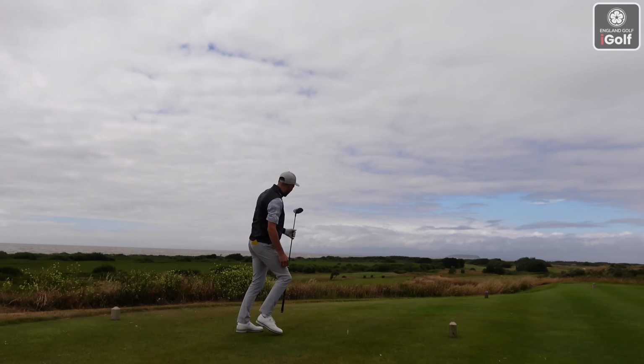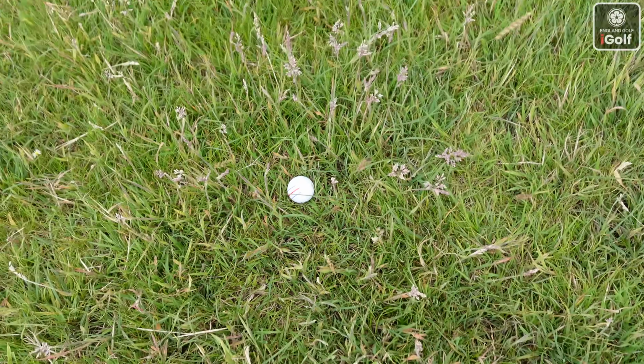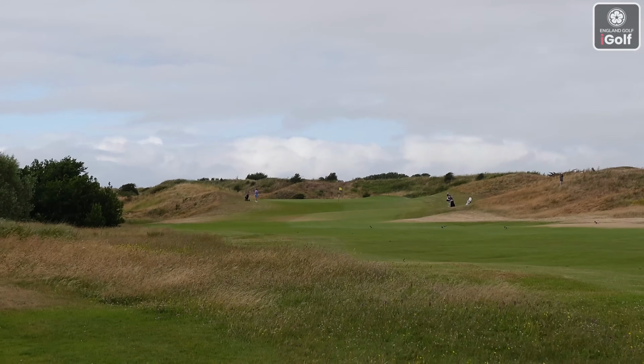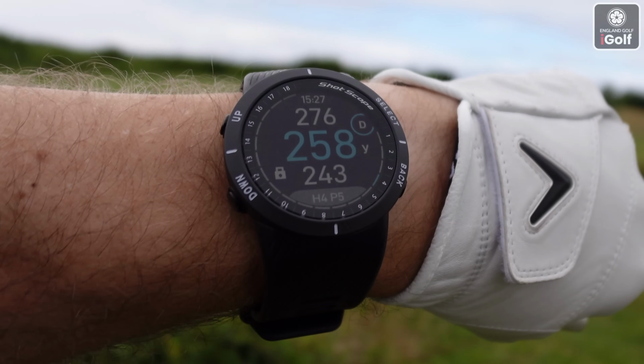Oh yeah, that's on that hole. I'll take it. Love the ball flight on that one though, holding it up against the wind. Yes please, just could have aimed it a bit straighter down the fairway. Great line in from over here. Watch is saying 258 to the middle.